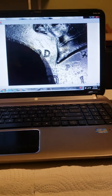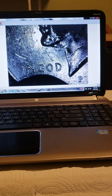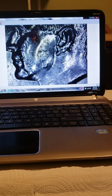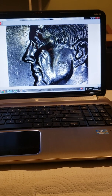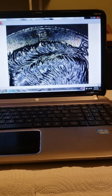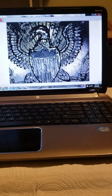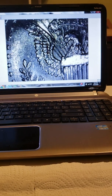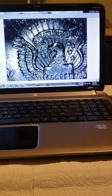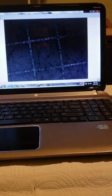Another one here, 2010 Philadelphia. Again, a Nifty, just way too much wear. Giant bag mark across his cheek right there, reading from another coin. Yeah, and the shield is just destroyed. Yeah, it's a shame, because that was, again, that was a good-looking coin. Eagle's head is just terrible. So, that one's going in the culls.